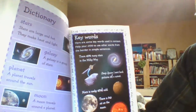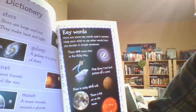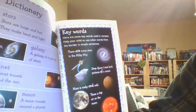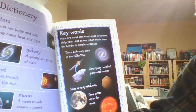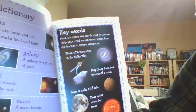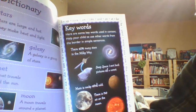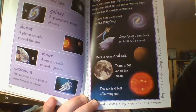Here it says keywords. Here are some keywords used in context. There are many stars in the Milky Way. Deep Space One sent pictures of a comet. Mars is rocky and cold. There's no air on the moon. Could you breathe on the moon? No air. Astronauts have to carry special air in tanks on their backs. The sun is a ball of burning gas.